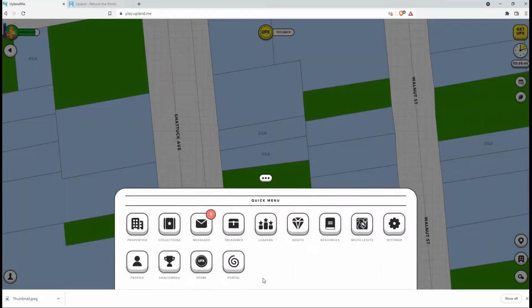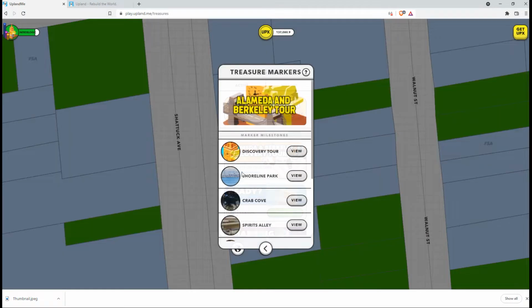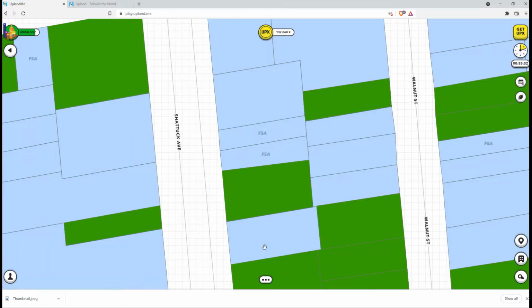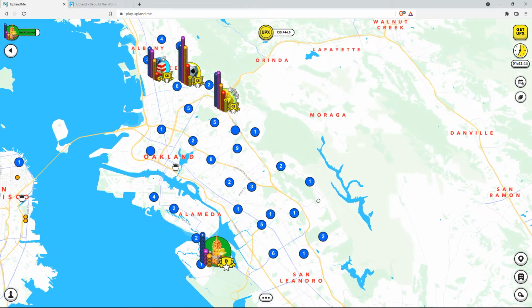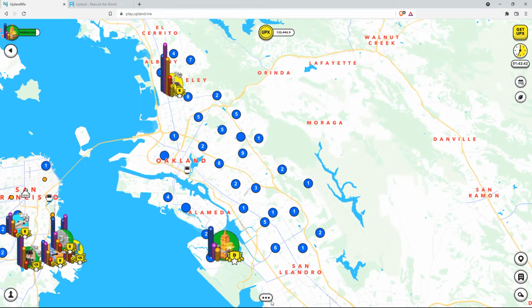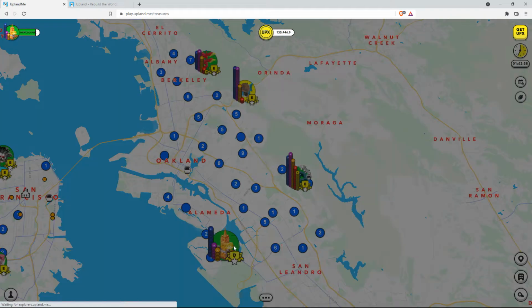Well, here's how you participate. Head into the Upland app, click on the menu at the bottom of the screen, click on Treasures, locate the City section button on the bottom left, select Oakland. Once Oakland is selected, the Alameda and Berkeley Discovery Tour should appear in the UI to register. Once the tour goes live, you'll be able to return to this screen and begin the tour.